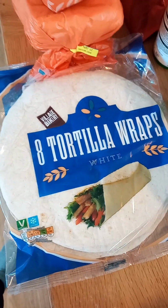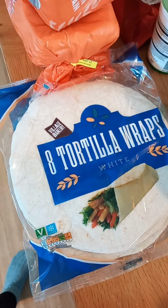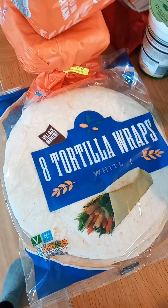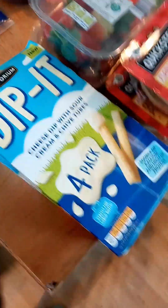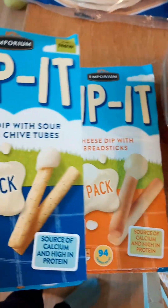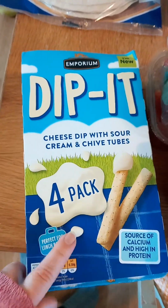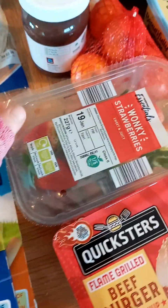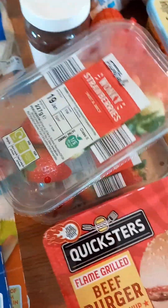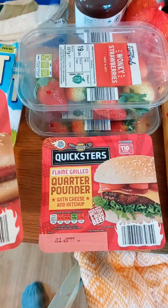We've got some 8 tortilla wraps. I like to have for breakfast in the mornings a scrambled egg wrap, but the kids just like a ham wrap in that sometimes. For snacks, he's picked up 2 cheesy dips with sour cream and chive tubes and a cheese dip with breadsticks. These are good for the kids' packed lunches, alongside some 2 packs of strawberries. He's picked up 2 quick microwavable quarter pounders with cheese.